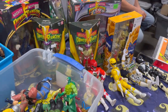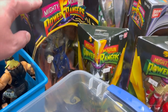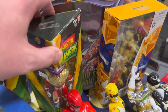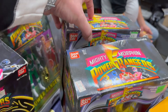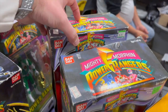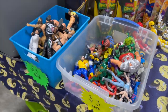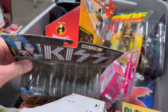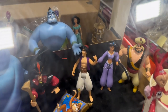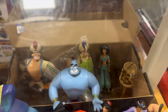Some Power Rangers over here. Finster back in there. Let's see what we got. A couple of the bad guys there. Very cool. Check out these old Aladdin toys, guys. That's really cool. I had a couple of these when I was a kid.